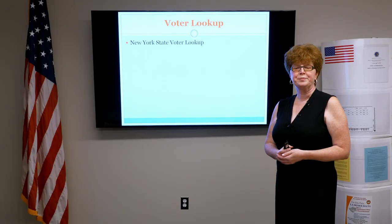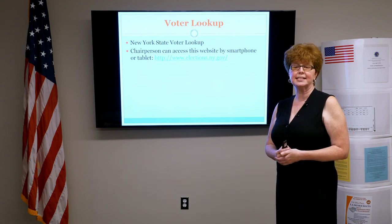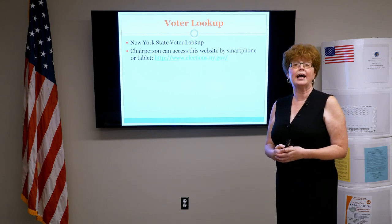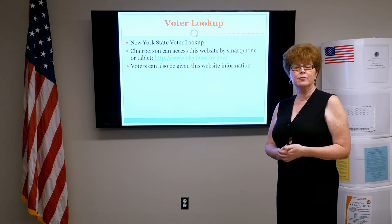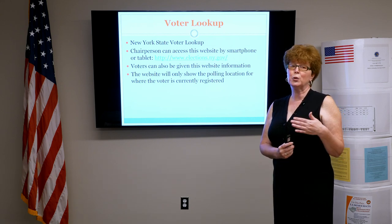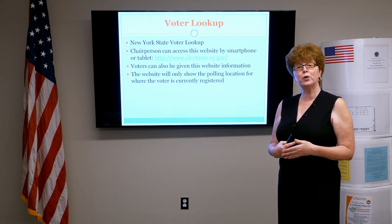Voter lookup. There is now New York State voter lookup. It is something new. The chairperson can access this website by a smartphone or a tablet. You will need to have Wi-Fi at the location that you will be assigned to and working at. The voters can also be given this website information. The website will only show the polling location where the voter is currently registered. So it's great for information for the voter.